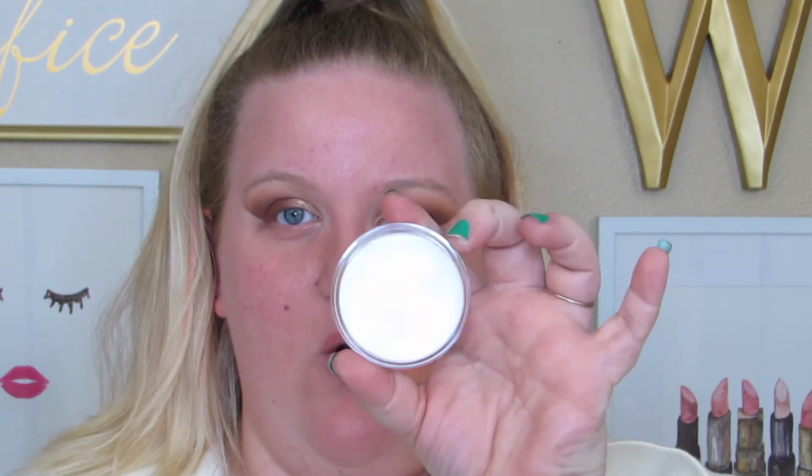So the claims on the back of this, it says this mattifying skin perfecting putty primer has a velvety texture that glides effortlessly over the skin, smoothing over imperfections, infused with kaolin clay and white charcoal to help absorb excess oil and grip makeup for all day wear. Alright, so we are going to go ahead and take this out of the container. And it looks just like their usual putty primer. The only difference is this is white.